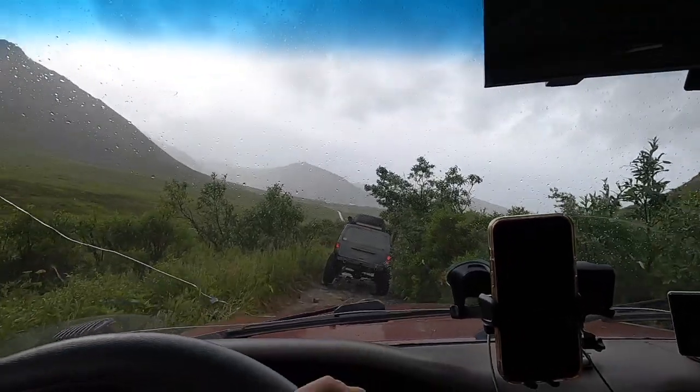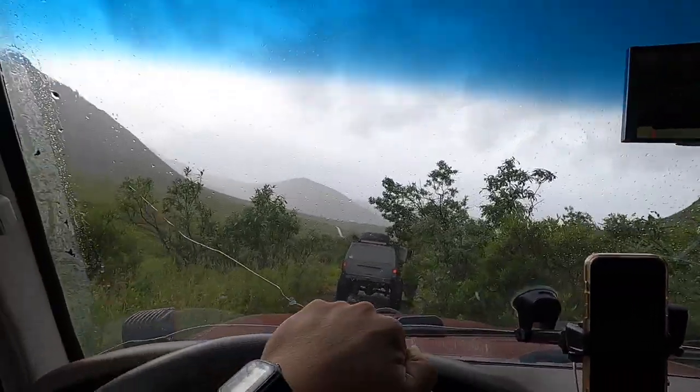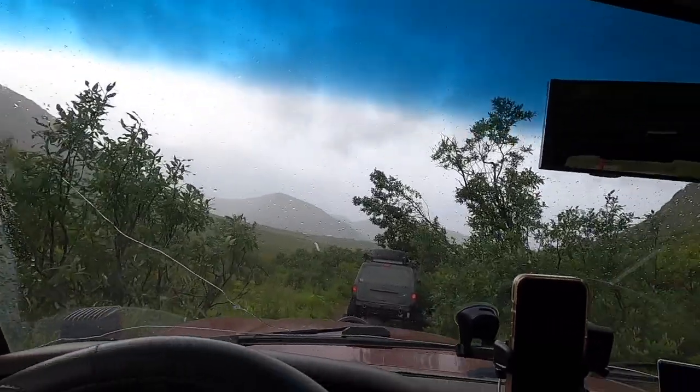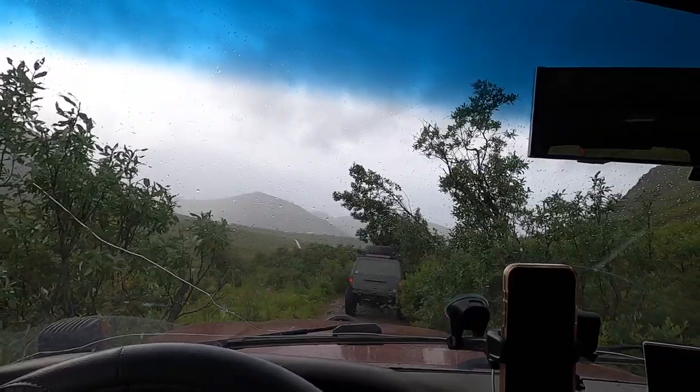I wonder if maybe they ran into some issue with their vehicles and maybe they have to turn back, but I'm not too sure. We're just gonna go slow, follow them. Slowly making my way back out of here, going downhill, so using low gear and brakes.